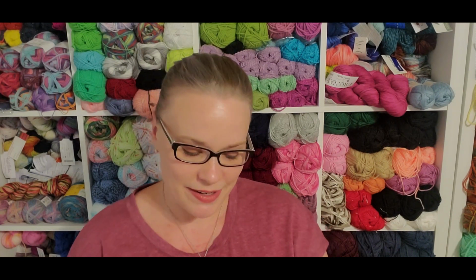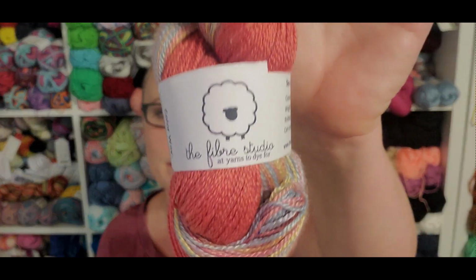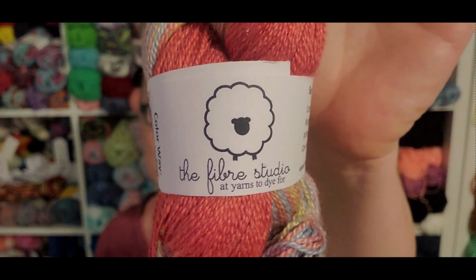I'm trying to say, I bought from a lot of vendors, but I tried to keep it down to like one or two skeins of something as I was shopping on Friday. But there were a couple that I ended up coming back to on Saturday where it's like, no, I just have to have that now. Now, this is from Fiber Studio. They are the third clip in the vendor share.